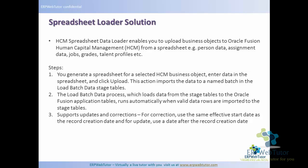Now there are certain additional things that you need to do. This is very similar. The previous one was an enhanced version of the SQL Loader. This one is an improved version of the Web ADI. It is like an update ADI or a create ADI. So let's say you want to create jobs. In order to use the spreadsheet loader option, you have to have an add-in for your Excel, which you can download from the Fusion applications.